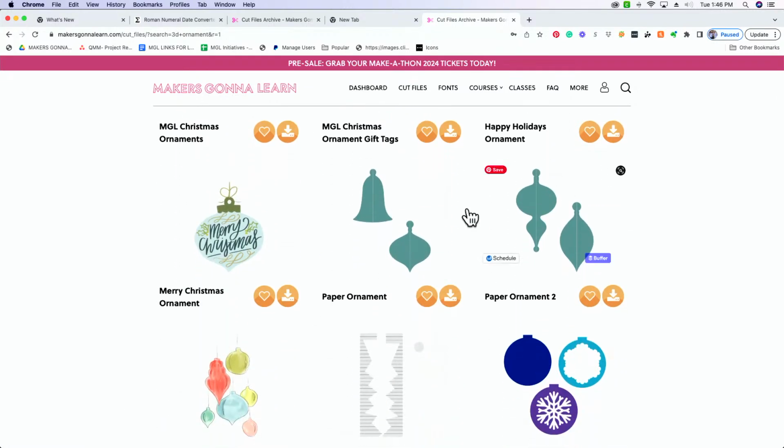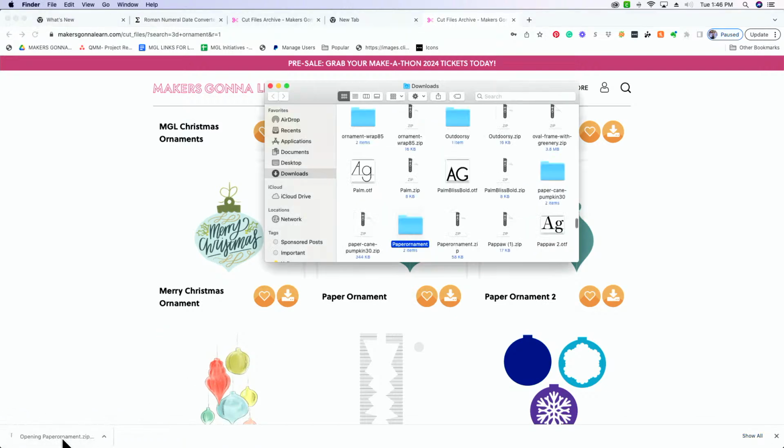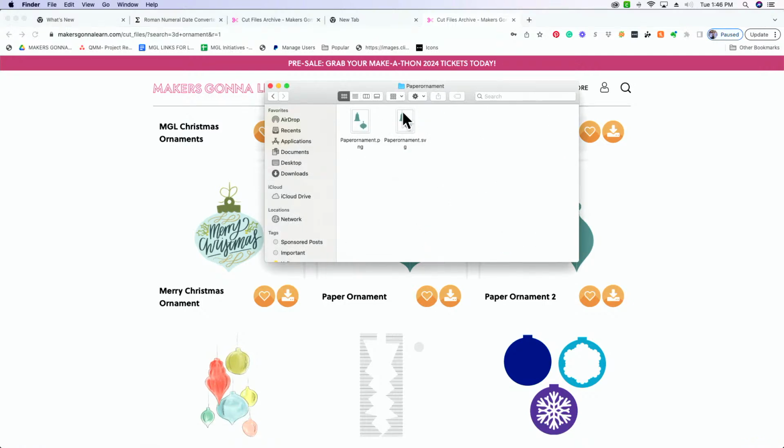But these right here, these paper ornaments, this is what we're working with today. So these are the 2 that I did previously. And then we have these, and I actually really like this one. Let's do that one today. You can use either one of those. I've linked this one below for you all because that's the one that we already made. But it's gonna be the same process for all of these. So I'm gonna download that. It'll pop into a zip folder. We're gonna double click the zip folder, open it in our folders, and we need the SVG.